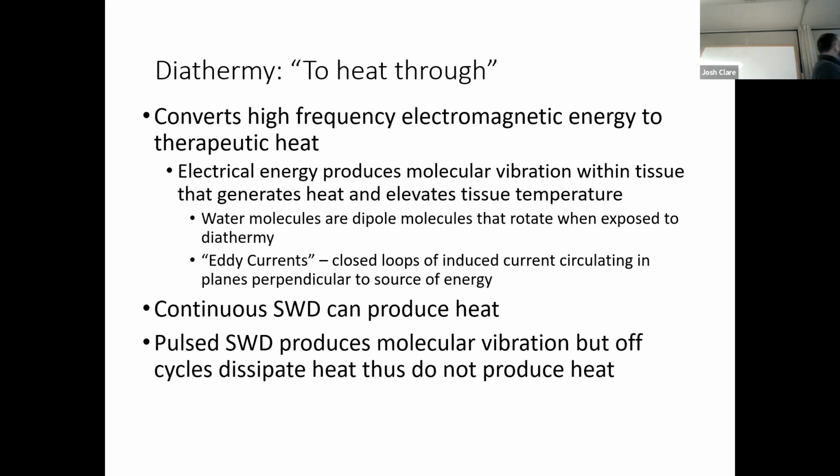What we can do, without flicking the machine on and off, is set the machine to cut its power on and off. So the continuous would be it's constantly going, it's constantly rubbing its hands, it's constantly making those water molecules rotate. We can do a pulsed setting, where the machine is going to flick its energy on and off. It's basically taking this power switch and turning it on and off, on and off, on and off.